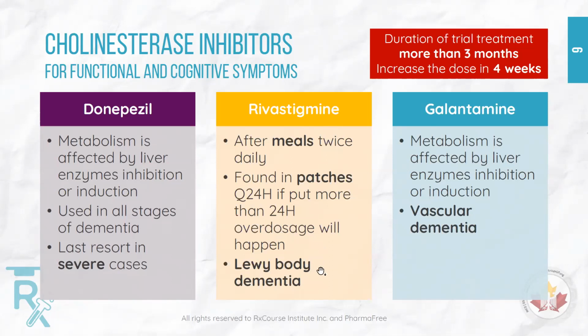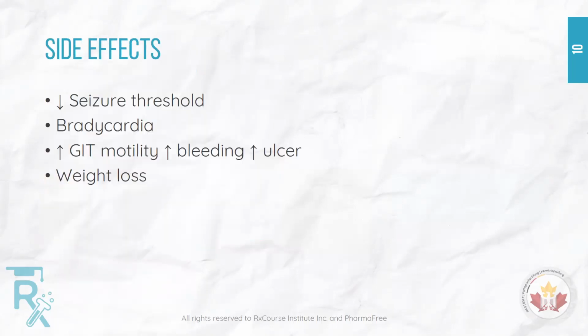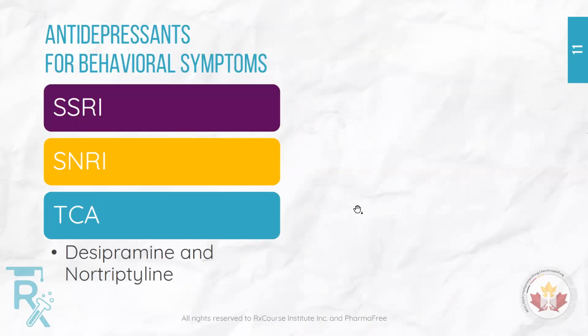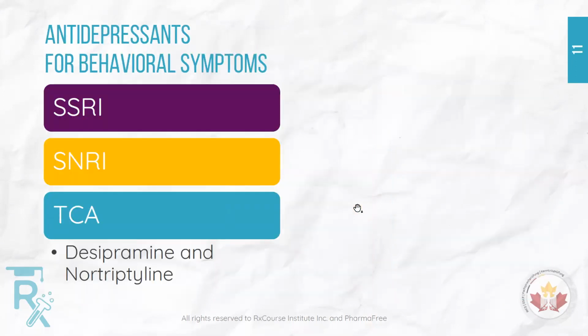Okay, the other one is the NMDA receptor antagonist, memantine. Shams, you didn't mention memantine here, or did you? It seems you didn't. Memantine needs to be added here.